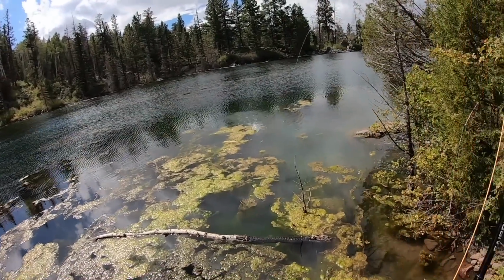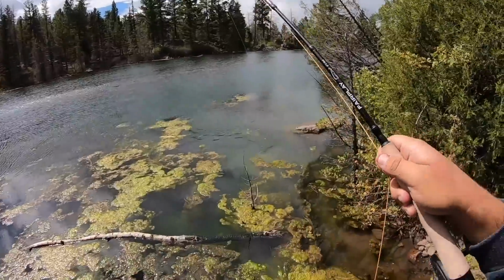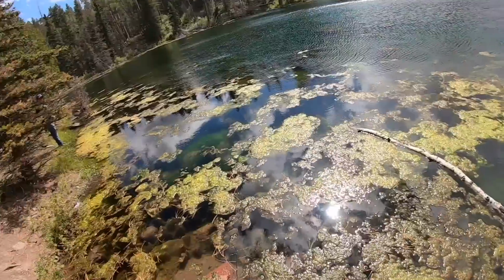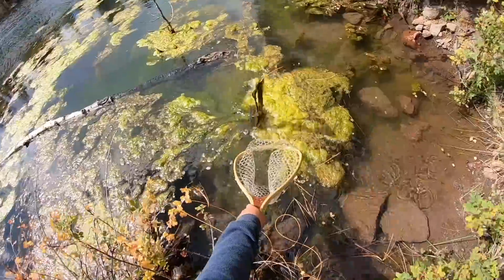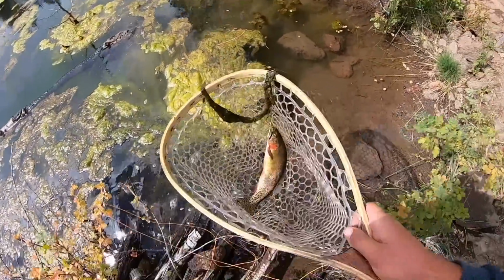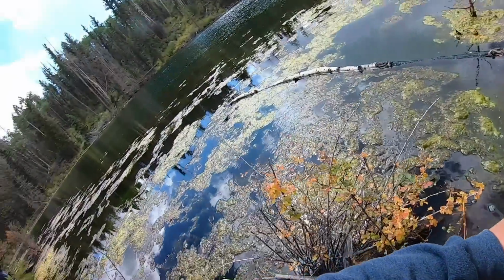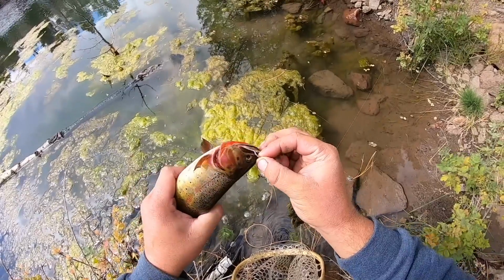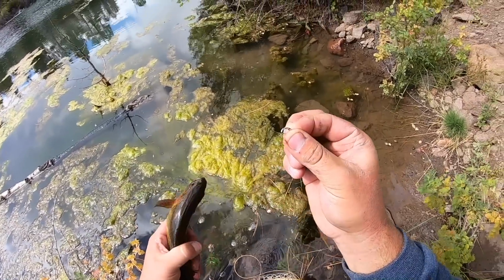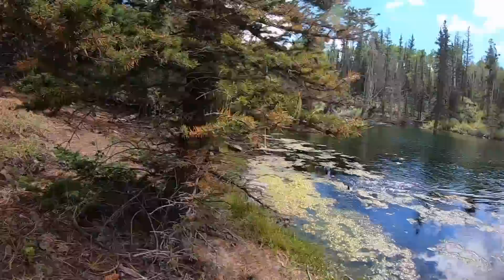Here we go, another one. Another one. I think we figured out what works. Yep. Yeah. Look at that. Another one. Nice. What are these flies called? Alright, so this is a chronomid or whatever. It's working. There you go.